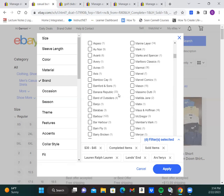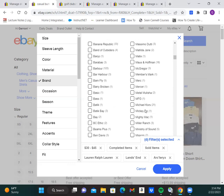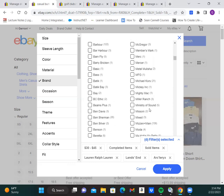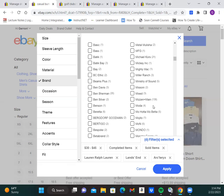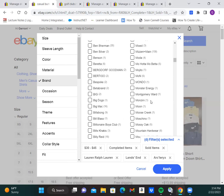Let's see here. Banana Republic. So there are some Banana Republic shirts in this range. Barbour. Let's try to find one that isn't really mainstream, that we really haven't heard a whole lot about, or at least I haven't. Let's see if we can find one.